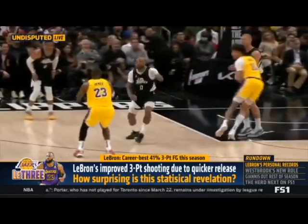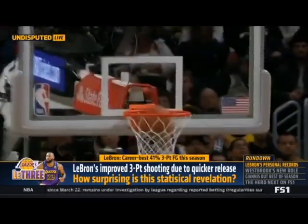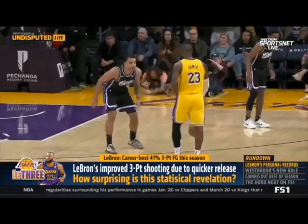Okay, so now I stand enlightened. Now it all comes clear to me. It makes sense. I get it. LeBron James is a biometric marvel.